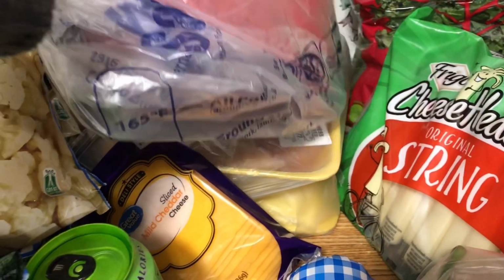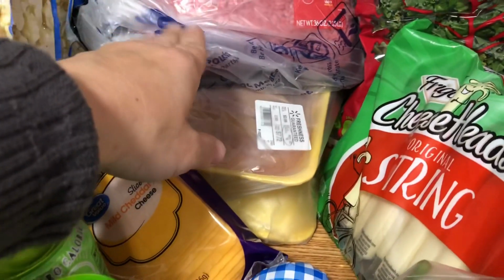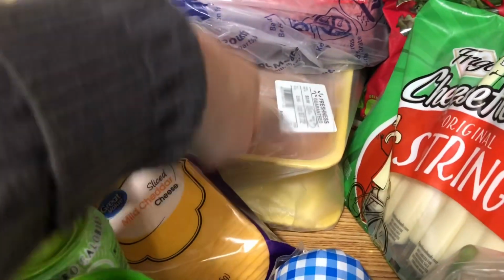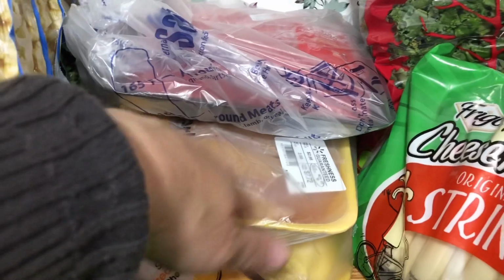Some ground beef. I'm not gonna pay grass-fed prices because it's just not worth it right now, but we're gonna get a cow one day, so it'll be worth it. I got 2 packs of chicken. We eat a lot of chicken. Delicious, delicious chicken. It's tenderloins. That's what I usually make. We can make fried chicken, things like that with that.